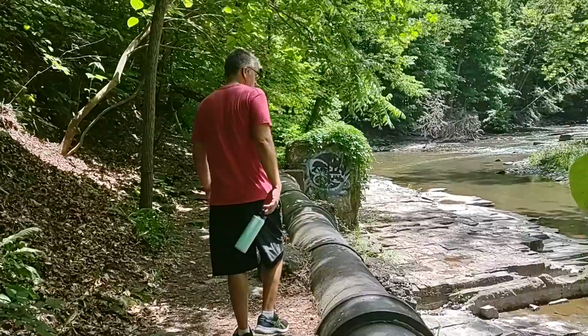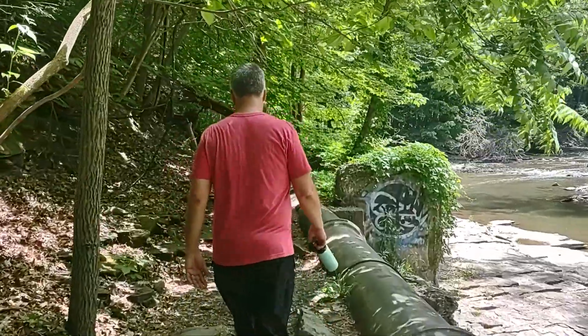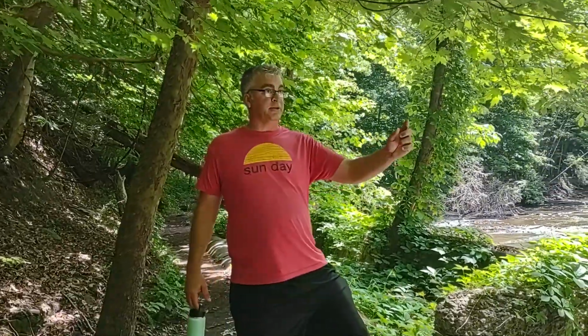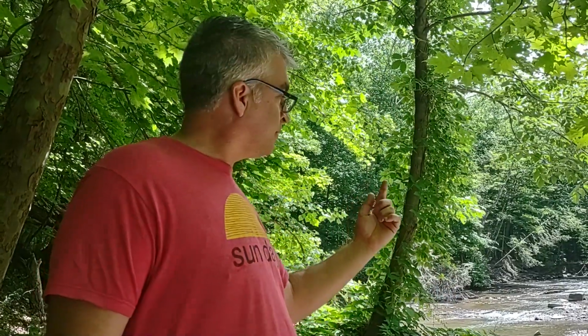Seems kind of random to have this big old pipe here. I wonder if it's still in use. So my guess is that this big pipe here is used, like all the water goes down over the falls, and then they pipe it back up so it can go back over the falls again. Mm-hmm. Don't waste water that way. It's nice recycling. Good job, Ithaca.